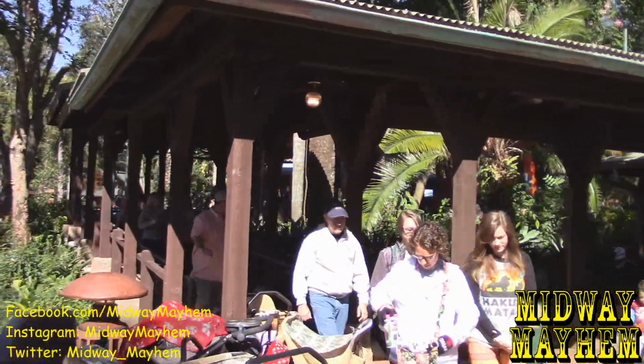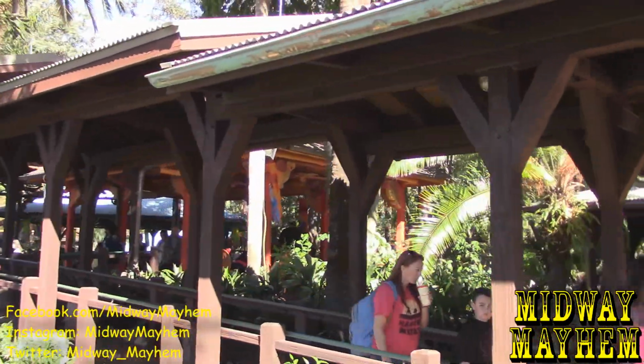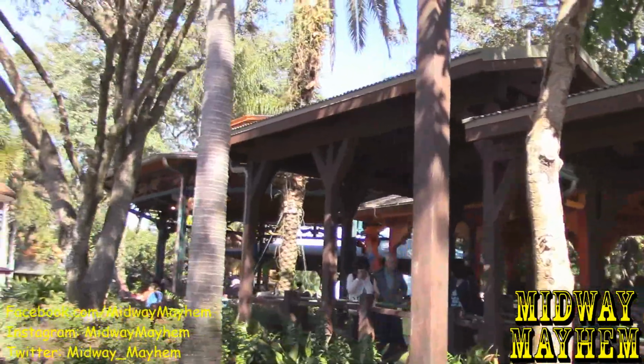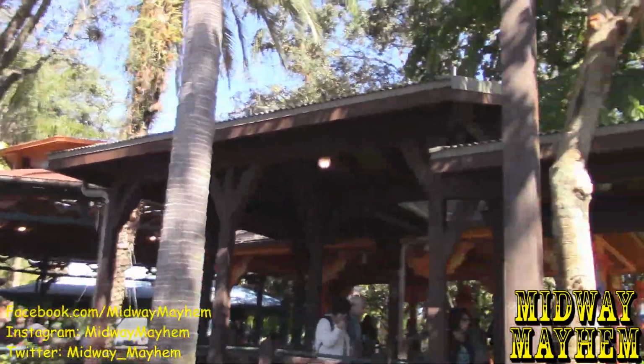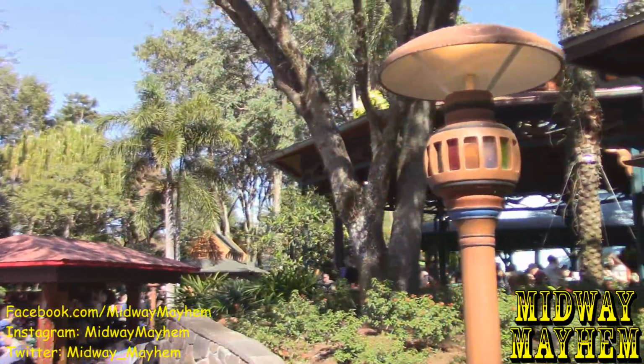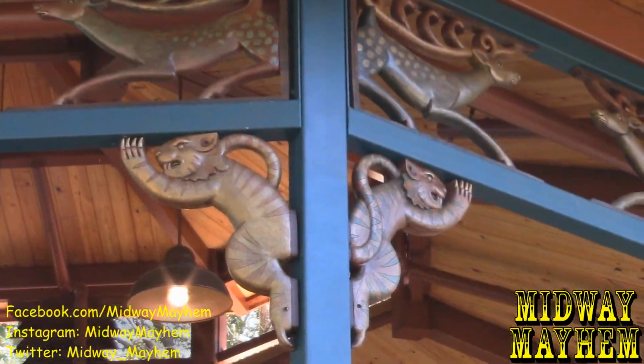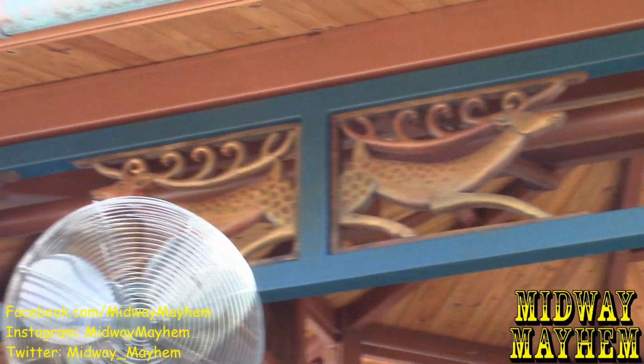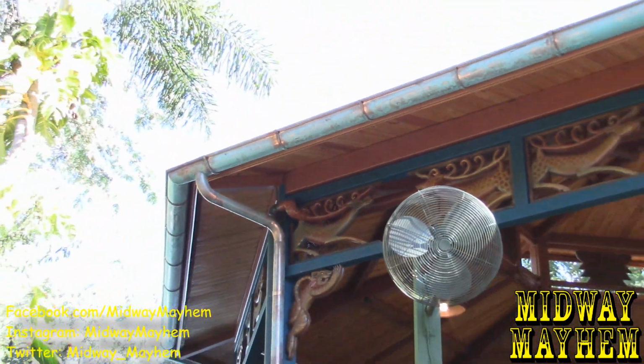All the walls are down, and the outdoor patio for Flame Tree BBQ is now open. So we have a little ADA compliant ramp there leading up to the top here. Structures are all done, of course, lighting's on. But let's walk around and get a little different view. They did put some intricate detail into some of the animals supporting the steelwork here. Looks very nice.